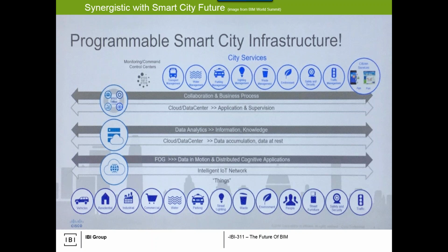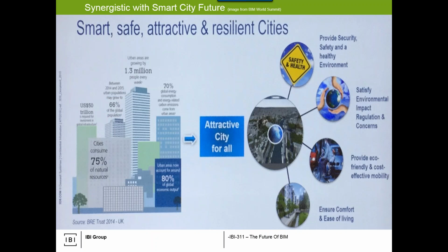IBI does a lot of work from a smart city perspective. BIM has an impressive potential to play with respect to how the data in BIM models will gel and fuse with data from various other sources. In the smart city concept, everything is connected. The Internet of Things is out there. And once our buildings become digitally aware and connected, the BIM model will be tied into that digital awareness, and it'll all feed into this overall smart city concept.